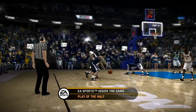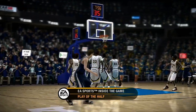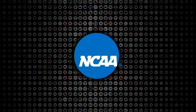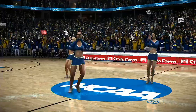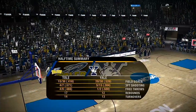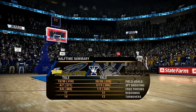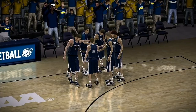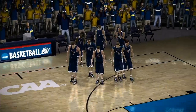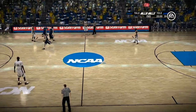Well, let's rewind a little bit here and watch the play of the half. Toledo had a horrible first half, Dick, in turning the ball over. I see a lot of guys out there thinking too much when they have the ball. When you think too much on a basketball court, they try to be Aristotle, man. They got to be basketball players. The opposition has time to react. You can't let them have that advantage.